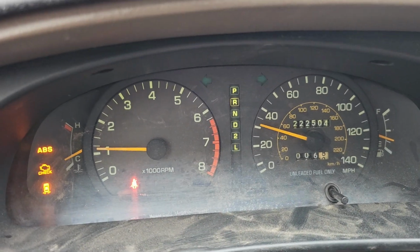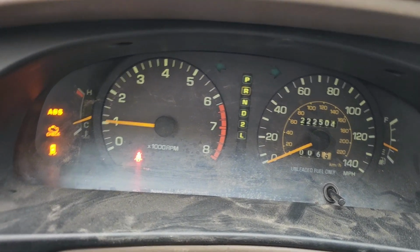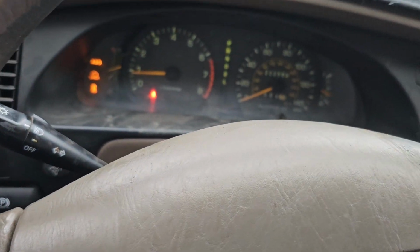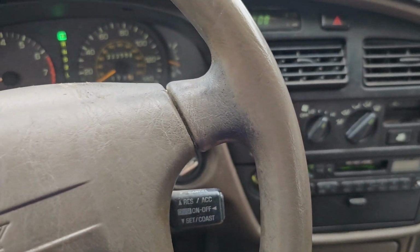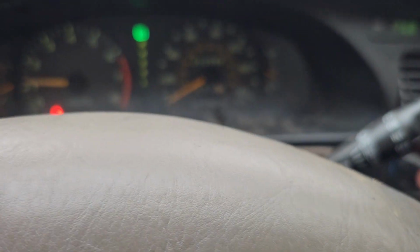It's that loud one again. Just like that. Heat is actually pretty decent. Windshield has defrosted or defogged fairly decent. So I think that ends it for the most part. Well, okay, no mist or anything.